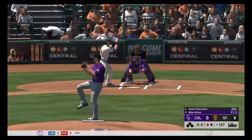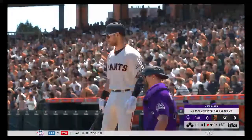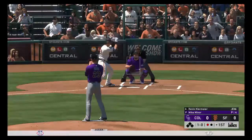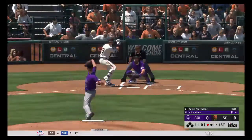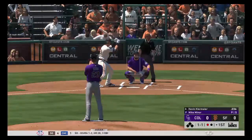So here's Kevin Kiermaier as he will look at a first pitch fastball for ball 1. Kiermaier is simply an all-around great defensive outfielder. Not only does he have great range and great hands, he's also got a plus arm, one that base runners and base coaches certainly have to be mindful of.